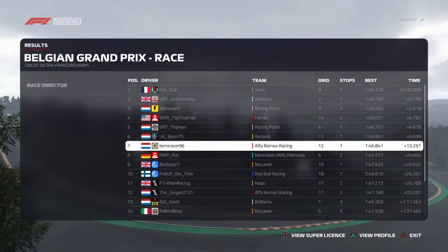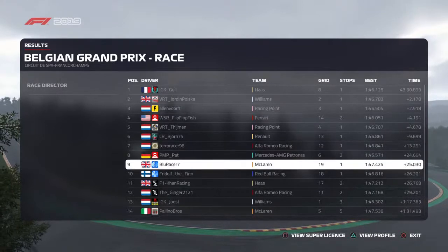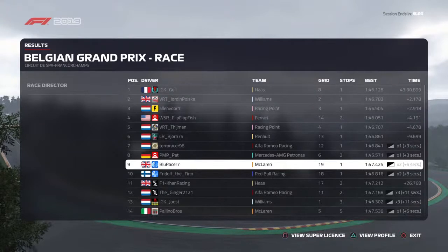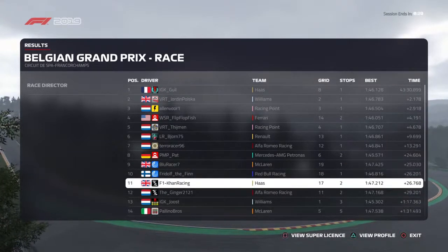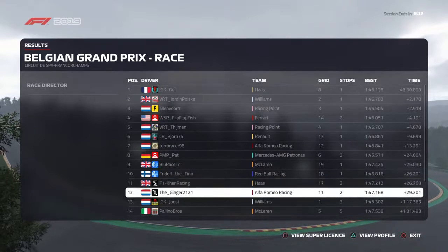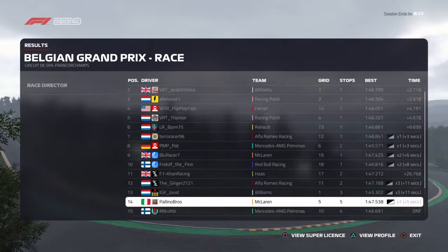Then 7th is Terra Racer, who's had a very strong showing out today. Pat, in his debut Grand Prix, takes 8th position, so Blue Racer will not take it. He is in P9 from 19th on the grid. That's strong from him. Fridolf is the last of the point scoring runners, as it is 11th for Khan, 12th for Ginger after a lot of penalties, and Joost in 13th.